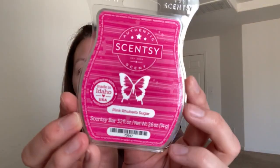I got through Pink Rhubarb Sugar. This one's so nice. Tart raspberry rhubarb with some sugary notes. It's one of my favorites for summer for sure. I finished, I think this was my last bar, so it makes me sad.